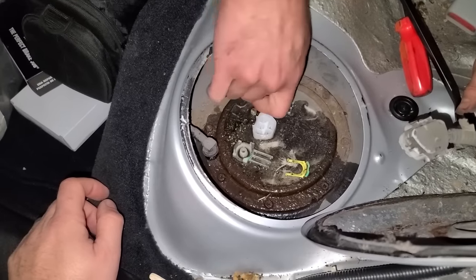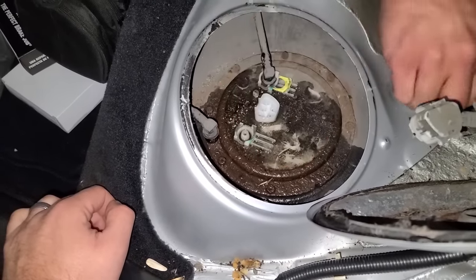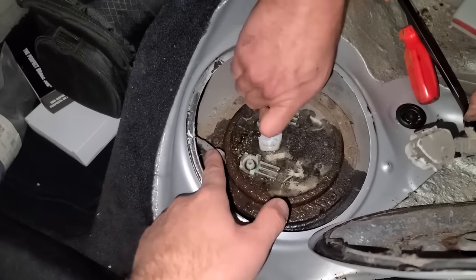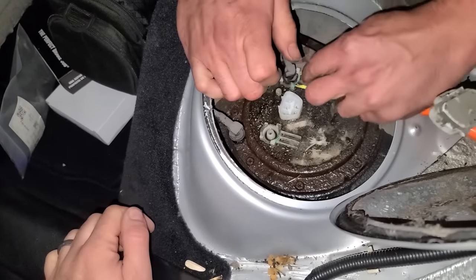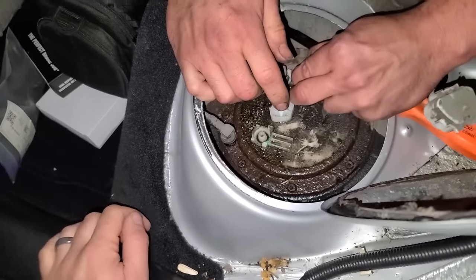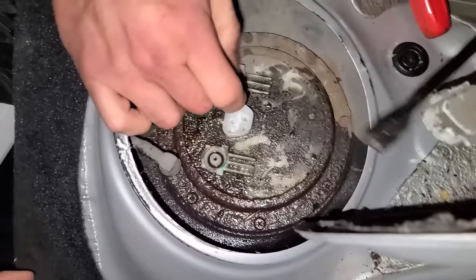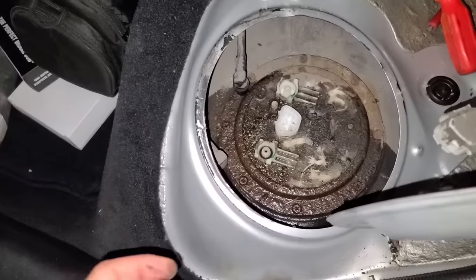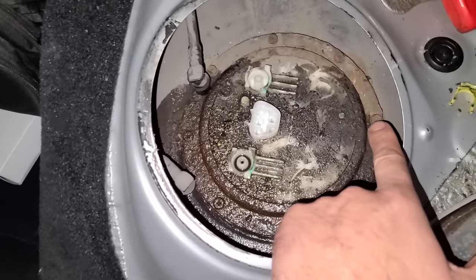You know, after 15 years or so, all this plastic stuff is very delicate. But we're mostly concerned with the lines. We don't want to crack any of those. Does this need to come out more? Need to. There you go. Oh yeah, that was it. Oh, cool. All right, so we got the lines off. That's good. Now we just got to make sure that all these rusted bolts don't break.